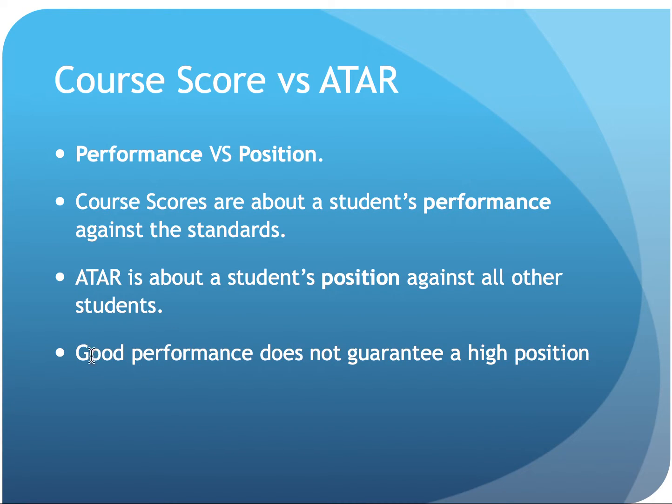So for example, you're doing math application. It doesn't mean that if you get straight A's in every single session, you get a very high ATAR. So you need to make sure you have good performance and good subjects. This will guarantee you a high position.